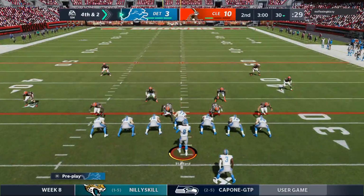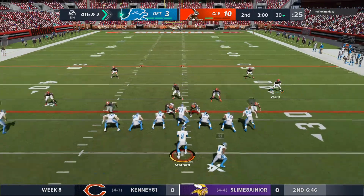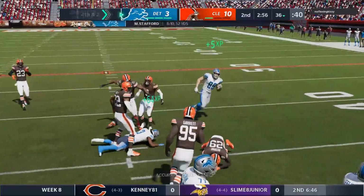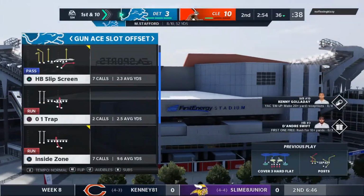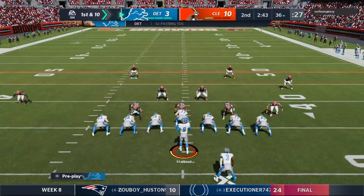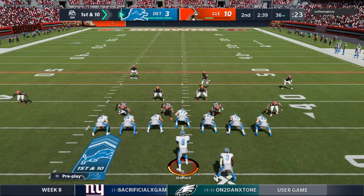And how about the call here? They need 2 yards in their own territory on 4th down, and they're going to go for it. They are going to go for it. It's Stafford. He's going to have his running back. It's complete. And he's going to get the 1st down as he covers up after a pretty good shot there. A curious decision to go for it, but it pays off with a 1st down.